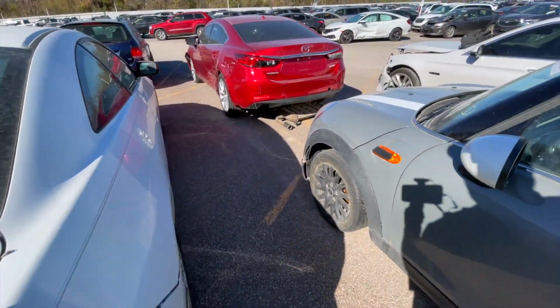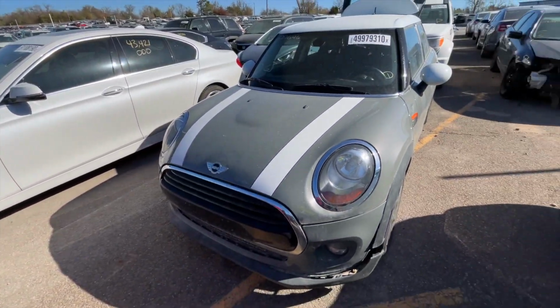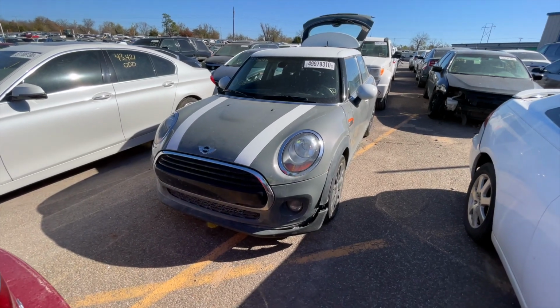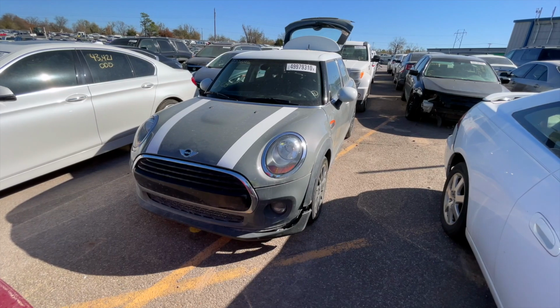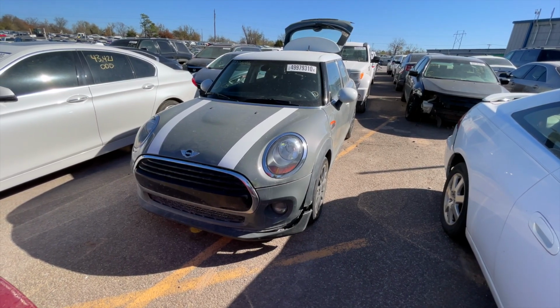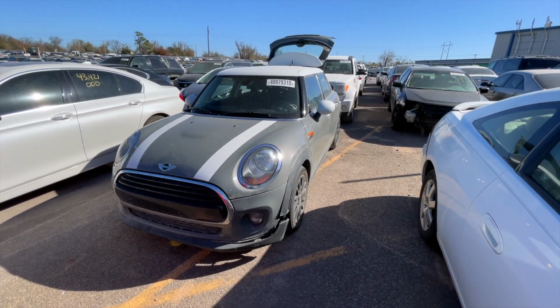Depending on what this goes for, it is a newer model, so it's probably going to go for a little bit more than I would like to pay for it. But the fact of the matter is, it is listed as a flood car, and I don't see any signs of it being flooded at all. So I'm going to keep it on the list anyway. We'll see what it goes for.